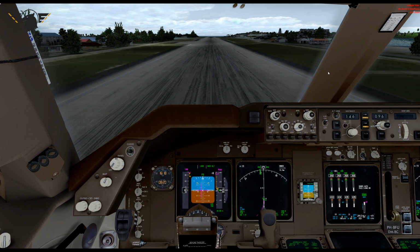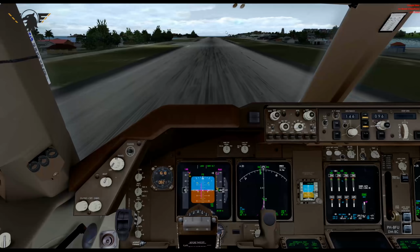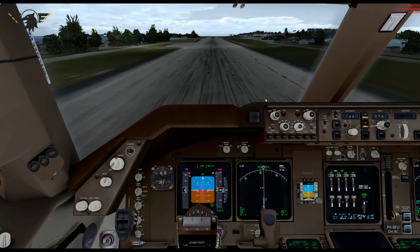And then we get to taxi down here. We'll vacate on Charlie, which is a little bit further down, and then we'll be parking on Alpha 3, I think, or Alpha 2. Whichever one's vacant.